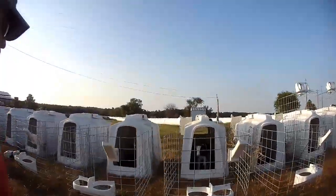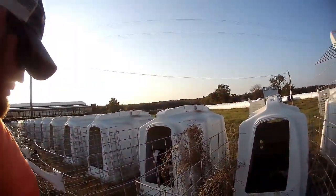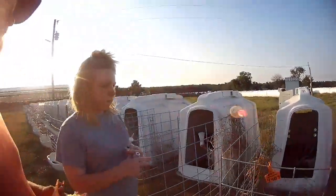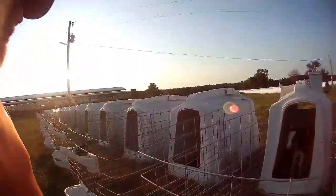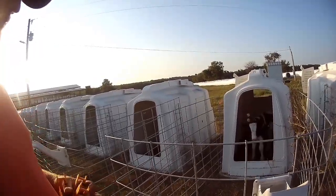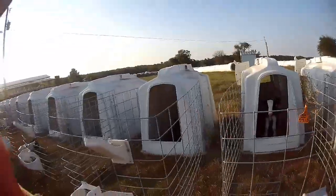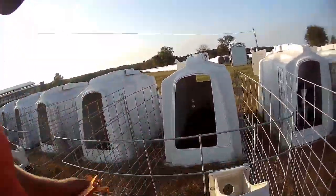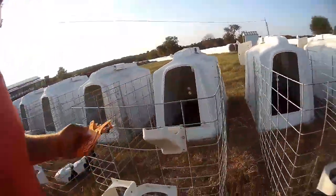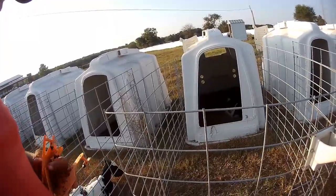Let's see. Picked up 4 of them this afternoon. See if I can remember. That one was 487's calf. Oh, this is the bull that we're gonna keep. Keep him. This was 242s. So this would be 1024s. Where's she at? Right there.